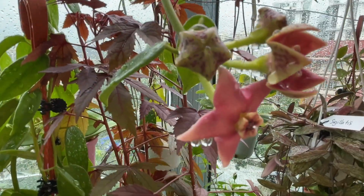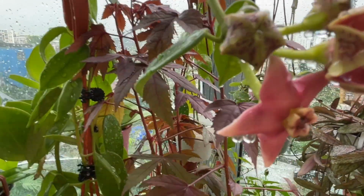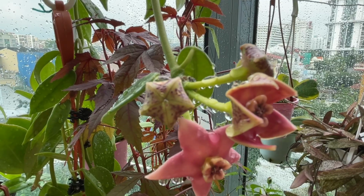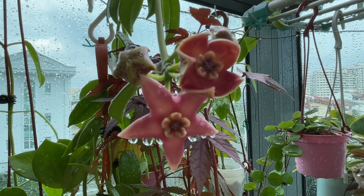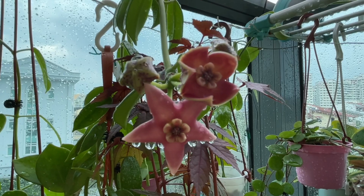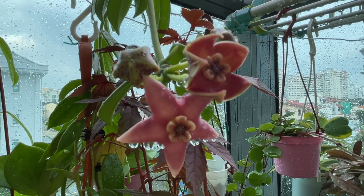And I especially like the buds. The colors of the buds are really interesting. You can see it's speckled with red variegations. And once it opens up, you can see that it's more of a light pink or even a rosy salmon red color, though the name is Coronaria pink.